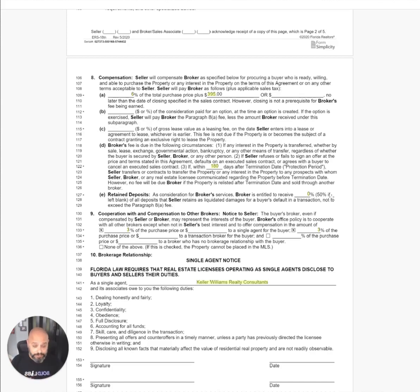That is my personal opinion, but it's up to you if you want to leave it at 50% or change it to 0%. If I do it at 0%, I do point it out to the owner that by default, most people will charge 50% there. We're charging 0.